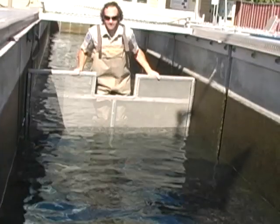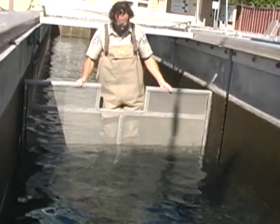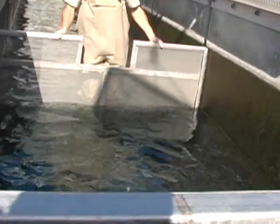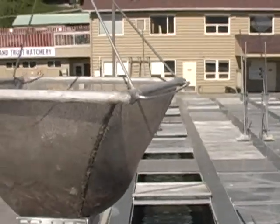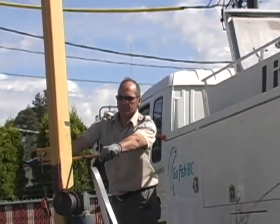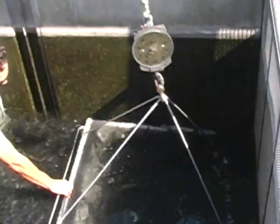So we have a very high degree of accuracy. It's within a couple of percent when we do the sample counts. So you'll see we have to lower the pond down, and we'll crowd the fish down the pond, gently, making sure that there's enough flow coming into the pond. It's all done fairly meticulously and carefully. Once we get the fish crowded in a ready position, the truck will be in position underneath the boom net. We'll load the 20 or 30 or 40 kilos per net into the tank.